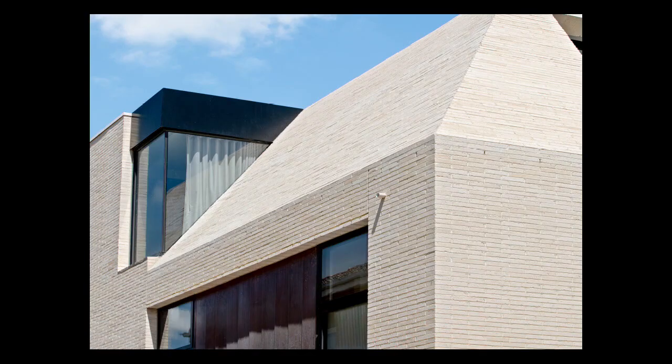We used a Loyal brick, which is imported from overseas. We really wanted to use quite a slimline profile to really highlight the texture and the materiality, or really celebrate it.